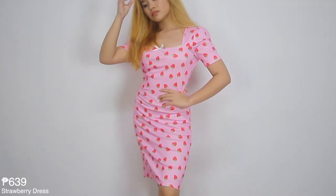Pahinga muna tayo sa mga browns, kasi ang dami ko pang browns dito. Next one is pink. I love yung neckline, a square, and I feel like very girly with this one. I actually don't know why I got this, but I feel like I'm Strawberry Shortcake when I'm wearing this one. If you have watched my soft girl transformation, this is the dress I'm referring to, kasi super soft girl talaga yung dating niya.